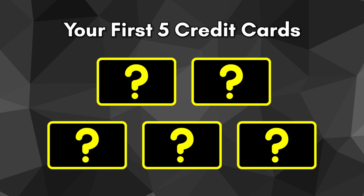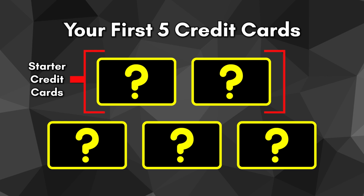From my perspective, these cards can be divided into 2 categories. The first set of cards are what I would consider to be your main starter credit cards. These are the cards that you start with and will serve as your foundational, no annual fee cards that you keep open long term. I think it's really important to prioritize no annual fee credit cards in the very beginning because these cards will be the ones that age on your credit report, which will help you maintain your credit score as you get more and more cards in the future.